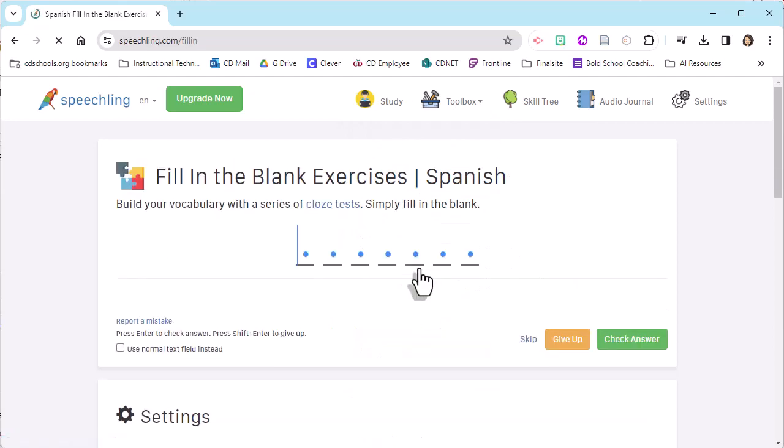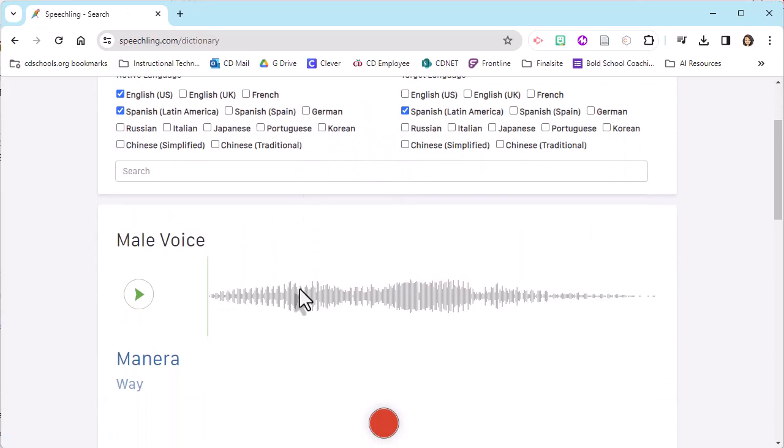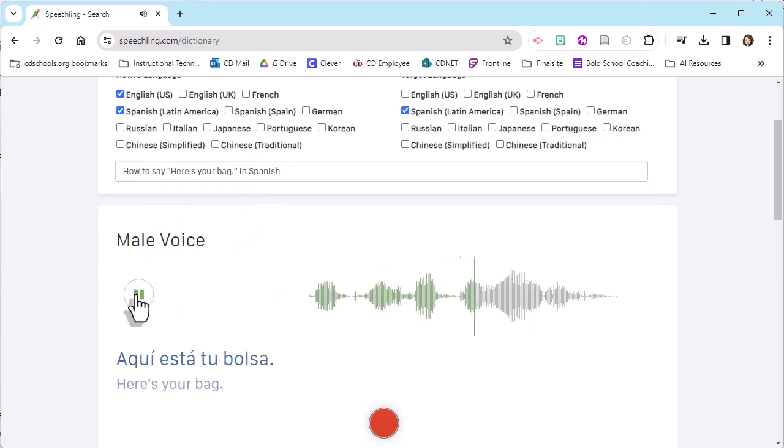There's also a fill in the blank. So it tells you what the phrase is, and then being able to put in the word to go along with it, and then that you can check your answer. And there's also a search. So if you want to find a word, it even gives other things like an entire sentence.